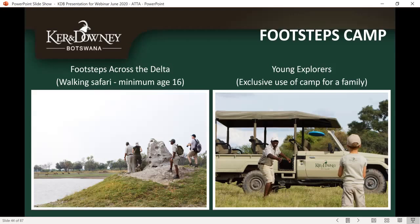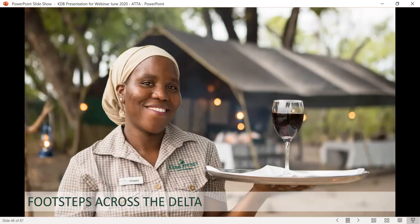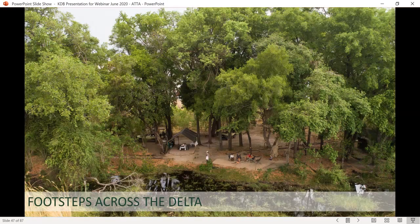So I'm going to start with the walking safari. And this is camp. So it's got the 3 tents, very much barefoot luxury, get your toes in the sand, very, very intimate experience, amazing staff, 5-star service, 5-star guiding. You are guided by a specialist walking guide. It'll either be Opie or Noah, he's our other specialist guide, and they will take you out on morning and afternoon walks. It's very much tailor-made to the individual guests in camp at that time.